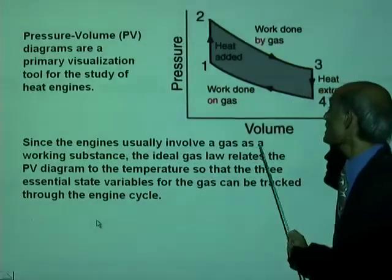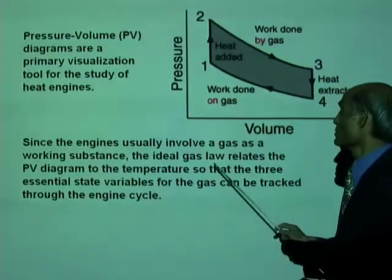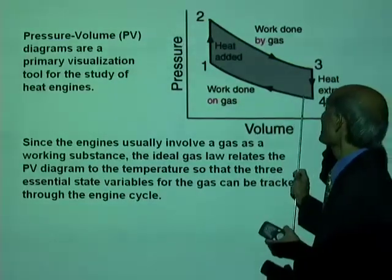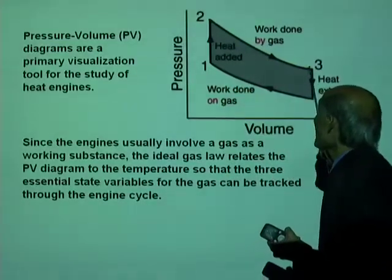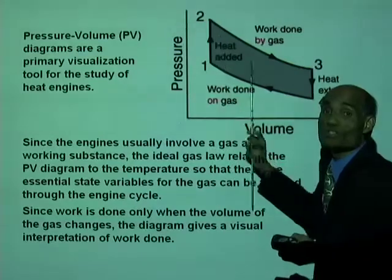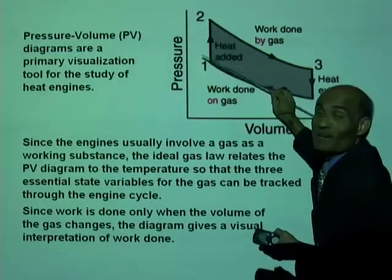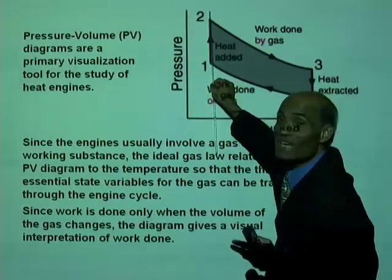Since engines usually involve a gas as a working substance, the ideal gas law relates the PV diagram to the temperature, so that 3 essential state variables for the gas can be tracked through the 4 cycles of the engine. I gave you the 4 cycles. You see that? You got the charging stroke, the compression stroke, the heat added, then the working stroke, and then the exhaust stroke. Since work is done only when the volume of the gas changes, work is done at 2 stages. Work done on the gas, the volume changes. Work done by the gas, the volume changes. These are the only stages when work is done. Remember, work is PdV. When there is no volume change at this stage and at this stage, there is no work done.